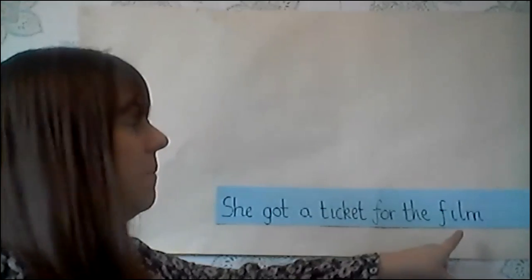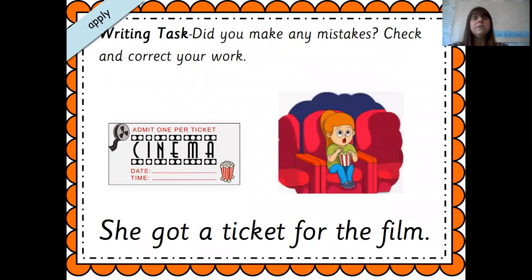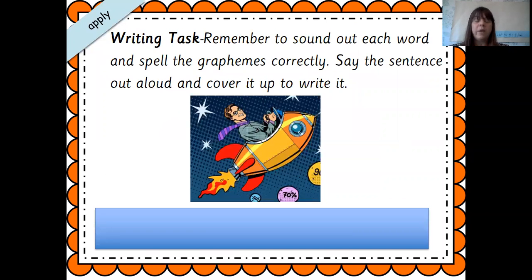And we need to remember at the end our full stop. She got a ticket for the film. She got a ticket for the film. So let's check if we made any mistakes. Check and correct. She got a ticket for the film. Well done, everybody.